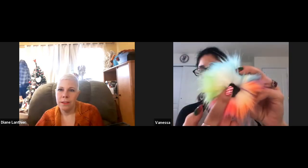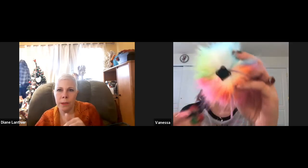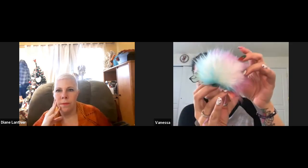Have you seen the magnetic clasps yet? I have a hat that has one of those. So you have to sew the base of the magnetic clasp? Yeah, you have to sew this piece right onto the hat, but then it is a magnet, so you can take off your pom-pom so you can wash it. And you can also wear your hat without the pom-pom if you want to, which is the benefit of that. That is true also.